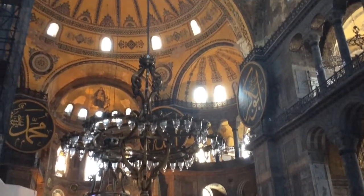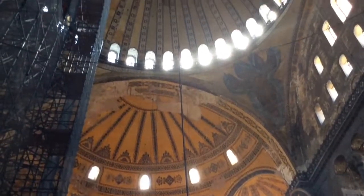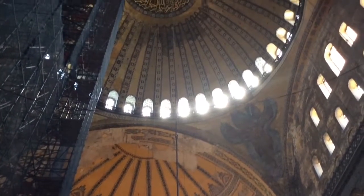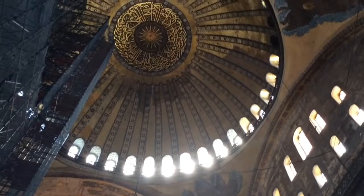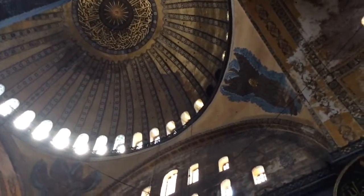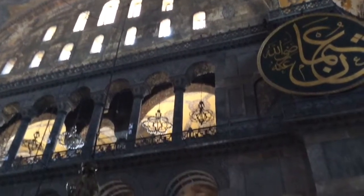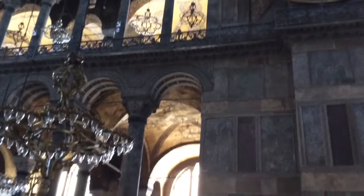The crown of the dome rises 180 feet, 55 metres above the floor. Beneath the dome are 40 windows with sunlight coming in. Mosaics portraying angels were placed at the base of the dome. The ones shown were repainted without the face in the 19th century.